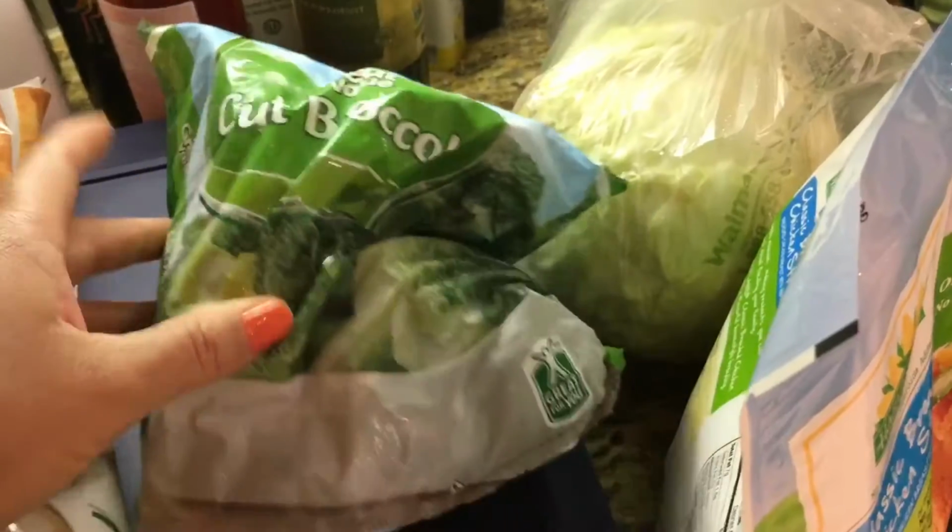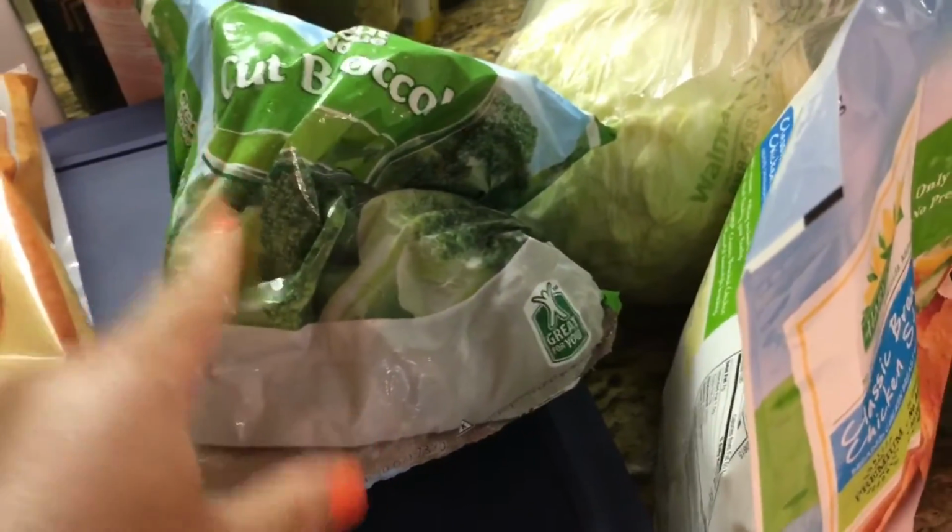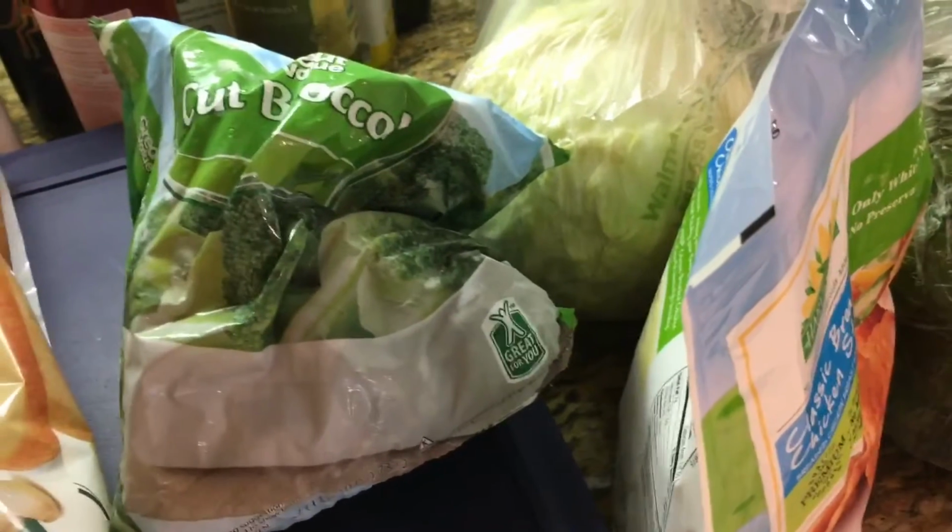I got a garlic bread, cut broccoli. I'm gonna use this in a recipe either this week or next week, but I wanted to go ahead and get that. So it was one of my staples that was gone.